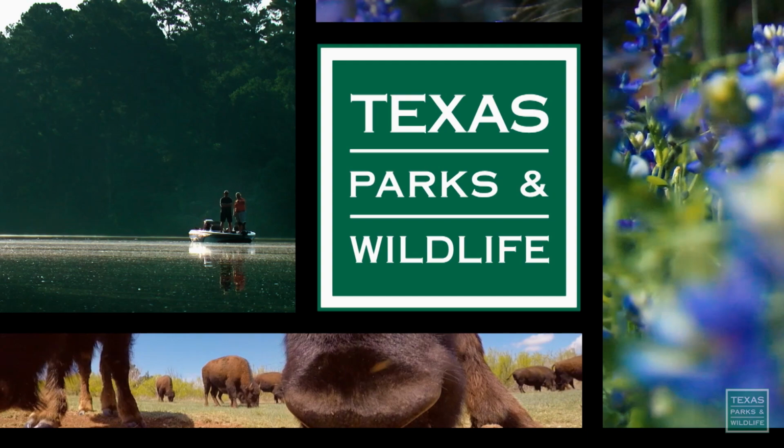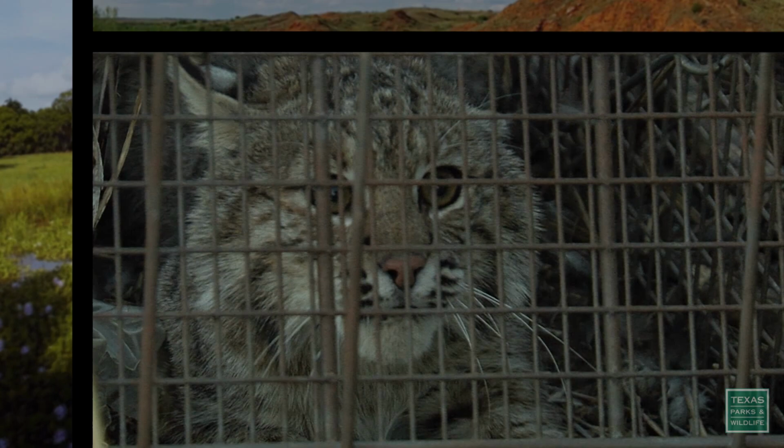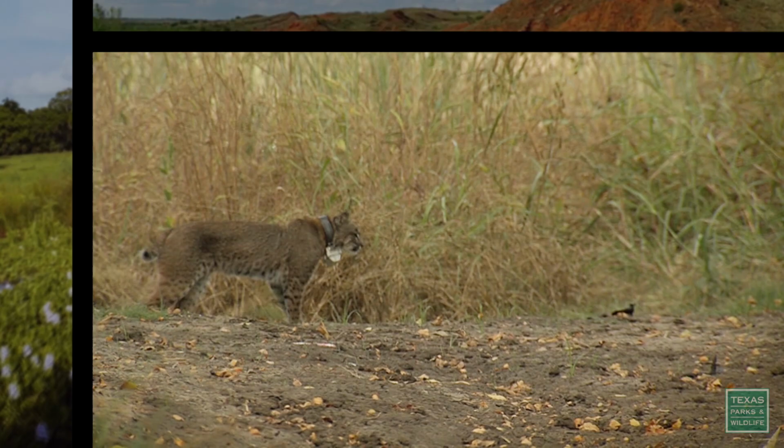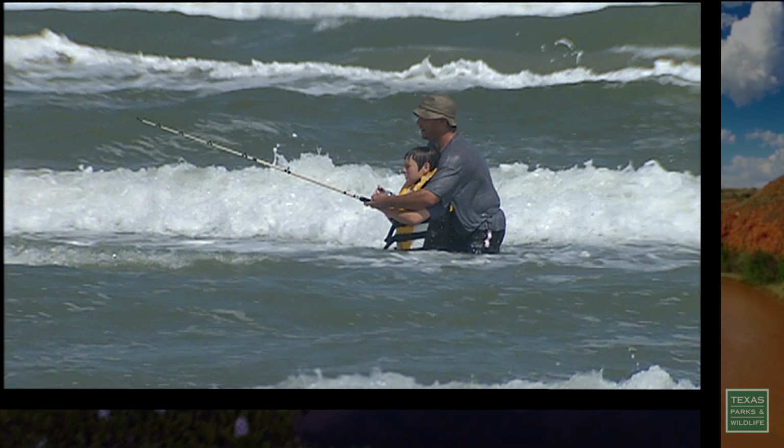Coming up on Texas Parks and Wildlife. You have a checkered garter snake, and that's a common snake in this area, and they love to eat frogs. I thought we were gonna have a hard time finding cats to catch in these really urban spots, but there is no shortage of bobcats. Generally, people are coming out here just to go to the beach, whether it's for swimming, fishing, surfing, windsurfing, stuff like that.